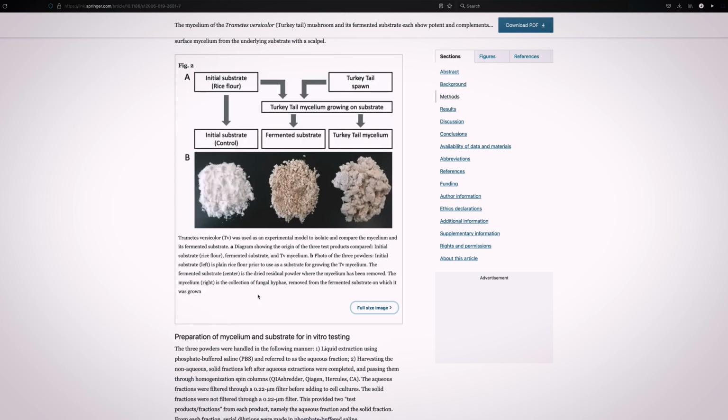What they did in this study that I found very interesting is they compared just the plain old substrate, whatever they're growing it on by itself. And then when you add the turkey tail mushroom and they grow the mycelium in there, now you have the mycelium itself, and then you also have fermented substrate. So they did basically a 3-arm exploration here comparing these 3 substances.